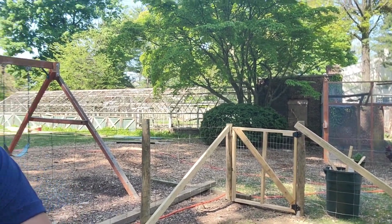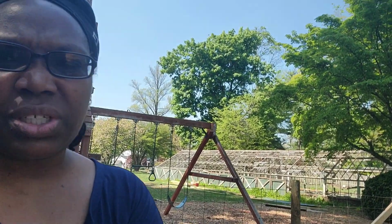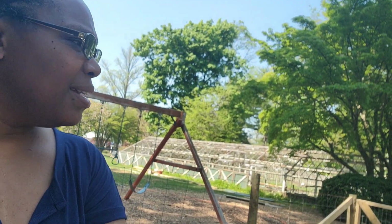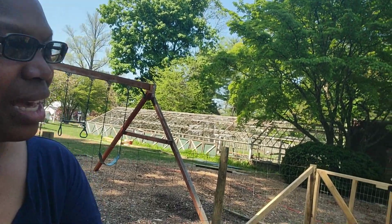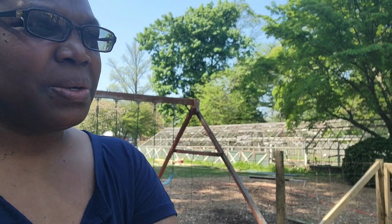It had to be refixed by a professional because we had some predator get in there and eat some of our chickens last year. All of our chickens last year. So it was rebuilt by the guy who built the shed and who built the barn. So this is what I do here. This is what I do every day.